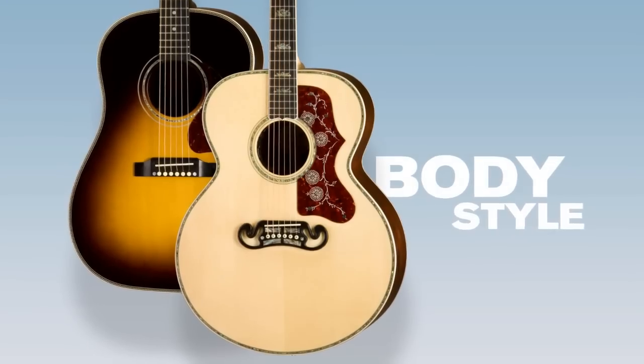Starting with body style. This is one of the first variables you're going to run into when shopping for an acoustic guitar. Do I want a small body guitar? Do I want a medium? Do I want a large size guitar? Smaller body styles have less bass and a more focused tone. Larger body styles have more bass and a lot more volume to offer. Now, each brand has a small, medium, and large body style. For more information on body style, check out our video on how to choose your guitar size.